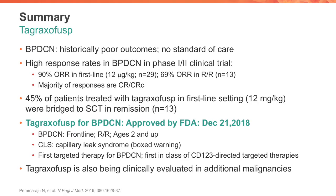So in summary, for Tagraxofusp for patients with BPDCN, we show that BPDCN, a disease of historical rarity with poor outcomes and no standard of care, now has a drug that shows high response rates in a phase 1/2 clinical trial, including 90% overall response rate in the frontline setting and 69% in the relapsed refractory setting, with the majority of these responses being complete remissions. Furthermore, approximately half the patients in the frontline setting were able to be bridged to a stem cell transplant.